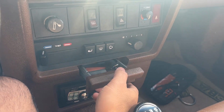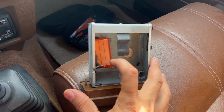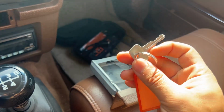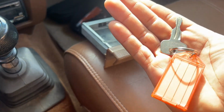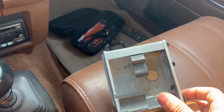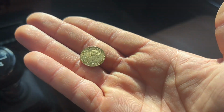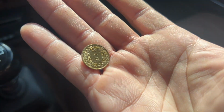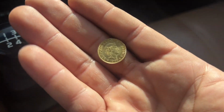But yeah, let's check the cigarette compartment. There's always something in there. Oh, we got a key. Maybe a spare key? No, that's too short to be a Volvo key. Yeah, way too short. Don't know where that goes to, but I guess we'll find out. And we got some dime. And what the heck is that? I have no idea what that is. What does it say? I can't pronounce that. 18, what is it?